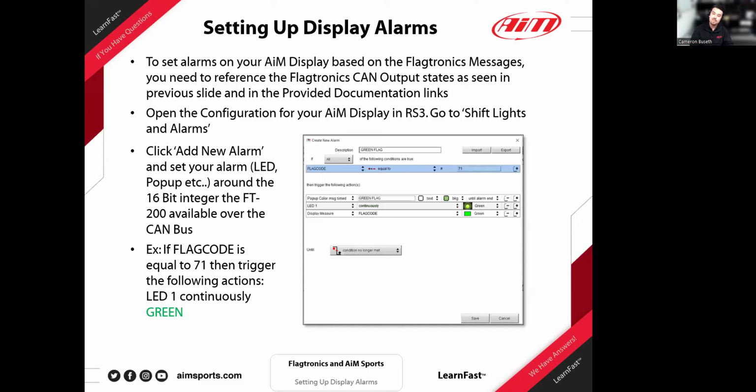Gotcha. So we see these flag codes in analysis as numbers, the same way we receive them to the dash in the live measures. They all come across as a number. So you'll see always at the start of the race, code 71 is what's sent to the systems. Green flag start. We can utilize this on the data end. I haven't gotten too deep into looking at the flag states themselves, but they absolutely are represented.